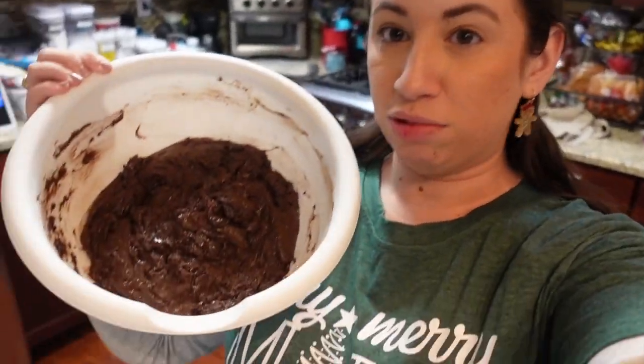So this is the batter before you roll it in the powdered sugar, but I forgot it has to chill in the fridge for an hour, so it will be doing that, and then I'll be back to bake it.